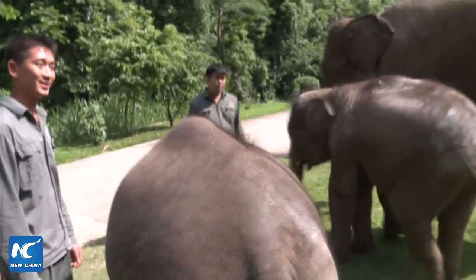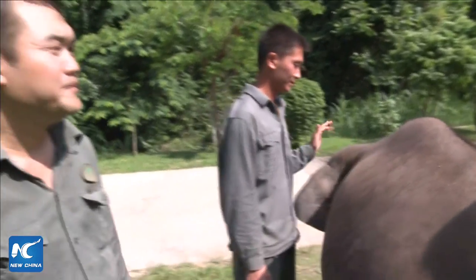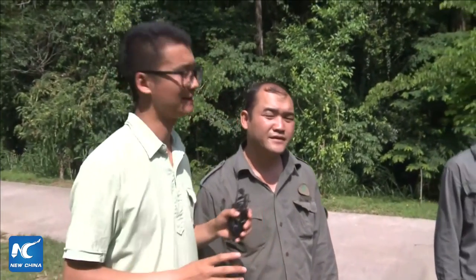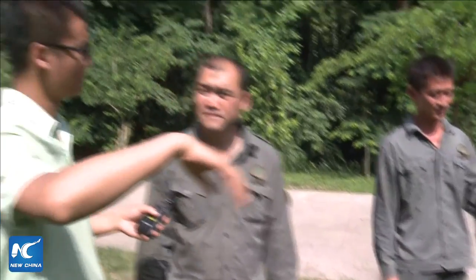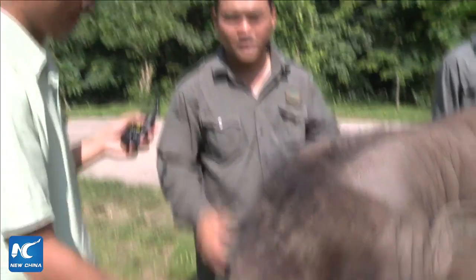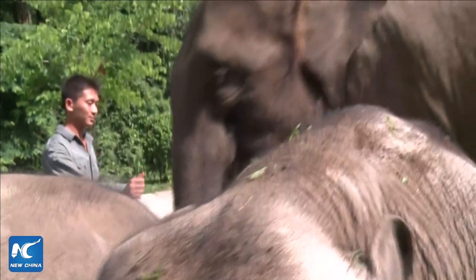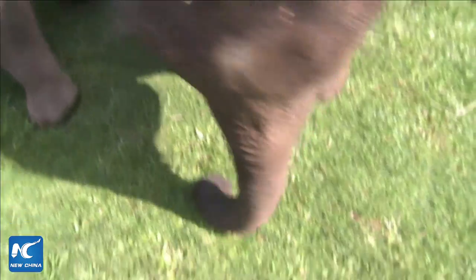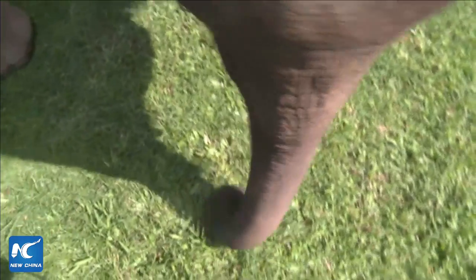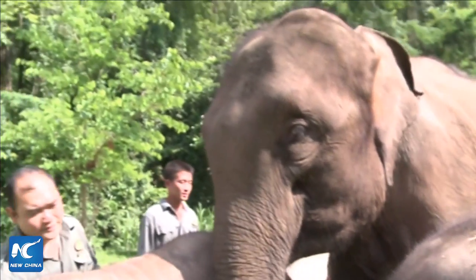Altogether, we have 22 breeders here at this center. Yes, and here at this base, at this center, the breeders will work for 24 hours with all these elephants. Yeah, they are so cute.